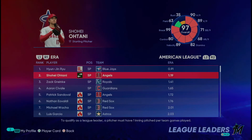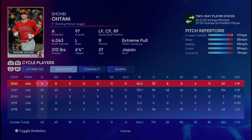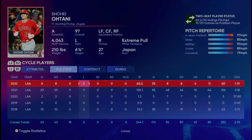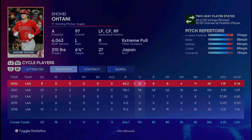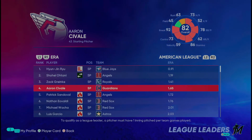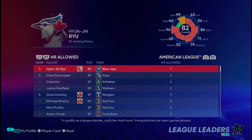It was ridiculous. Speaking of ridiculous, though, Shohei Ohtani is absolutely ridiculous. Look at these numbers. 1.19 ERA in 60 innings. And the offense, it's not bad. Not bad. But the fact that he can do both of those, a guy that in my opinion probably should have won the MVP again this year. I know Aaron Judge won it in real life, but I think Shohei Ohtani probably should have won it, honestly. But, man, he has been ridiculous in this game and in the season.